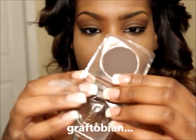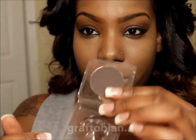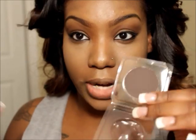This is by Graftobian. And it's a powder called Hidden Magic. It's just a refill. This is an amazing contour little concoction thingy. I don't know if it's an eyeshadow or what it's used for, but it's absolutely amazing. This is what I've been using to highlight, to contour with when I do my highlighting.